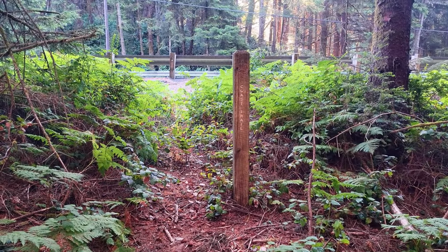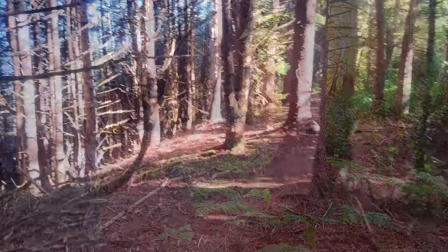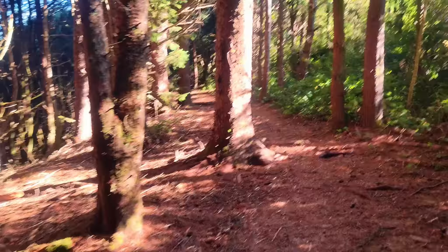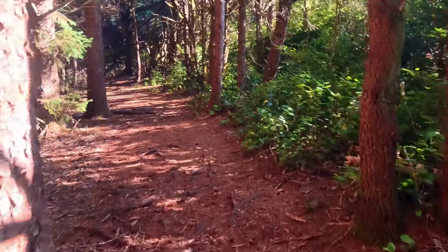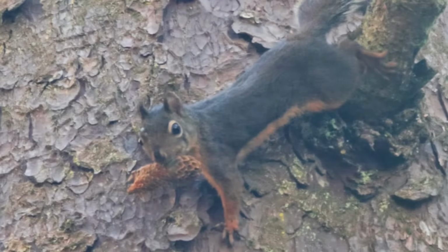Okay, I'm back to the highway. There's a post for the coast trail here, but the trail keeps going away from the trailhead. All right, it looks like we're just following the highway, Highway 101, towards the Thomas Creek Bridge. So I may go as far as that and turn around there.